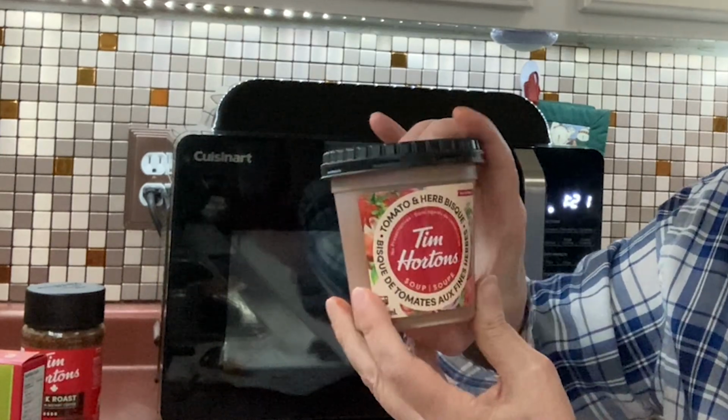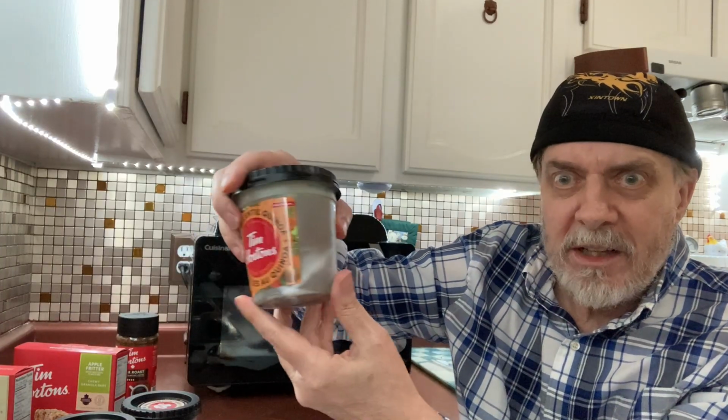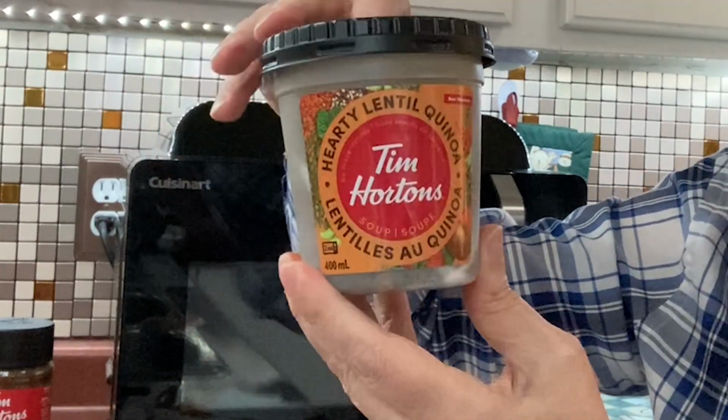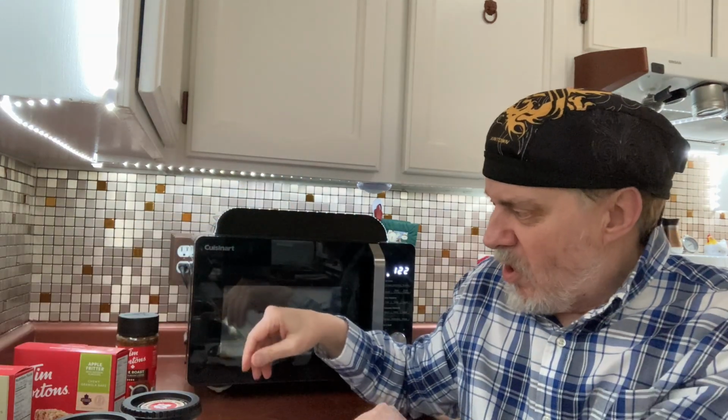On a scale from 1 to 10, I would give these a negative 5 million. They taste awful, they're inconvenient, and obviously not practical when they can't even be carried from Walmart to your home without breaking. I don't know. Oh my God, I'm just so annoyed with this. Okay, so we need to calm down and have some dessert.